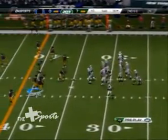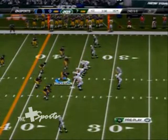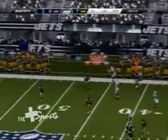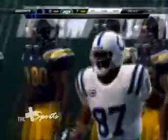2nd and 6. 3:40 and counting to go in the opening quarter. Wilkinson under center, the defense for the Titans. Luck throws to the corner, has Reggie Wayne, steps out of bounds, but gains a couple. It's 3rd down and 2. A gain of 4 on the play.